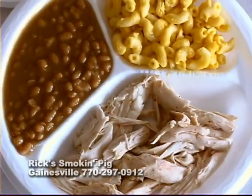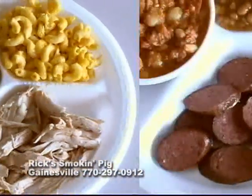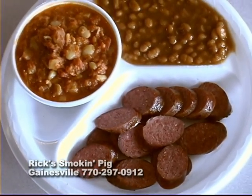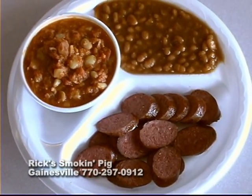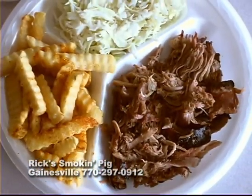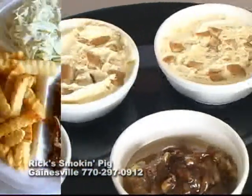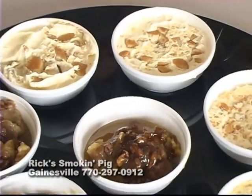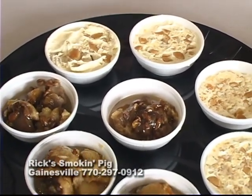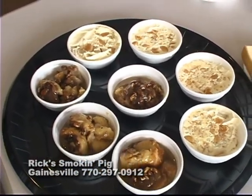This is our pulled chicken plate with our baked beans and our mac and cheese. This is our pulled smoked sausage that is handmade here in the restaurant, our Brunswick stew, and our baked beans. This is our hand-pulled pork, French fries with our magic dust on it, and coleslaw. This is a sampling of our homemade desserts, apple nut bread pudding and banana pudding with vanilla wafers on top of it.